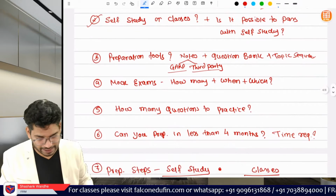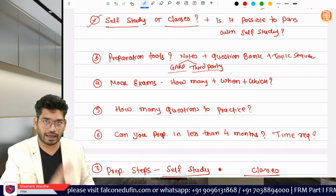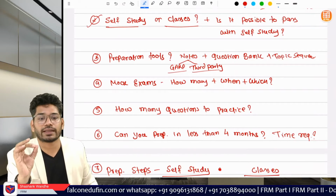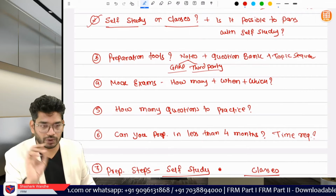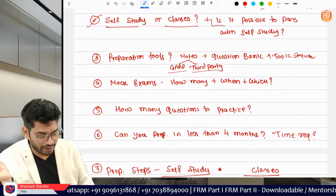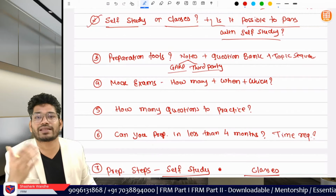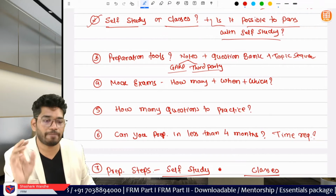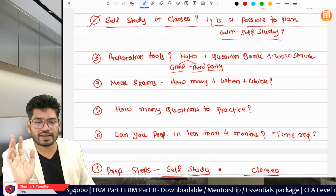Second, self-study or classes? If you ask me, I am more of a self-study person than a classes person. But from the student's perspective, I would like to tell you, there are advantages and disadvantages of self-study and classes. Now, one more question we have here. Is it possible to pass the examination with self-study? Yes, definitely. There is no examination in this world which you cannot pass with self-study. Okay. So this is about the self-study. Yes, it is possible to pass the exam with self-study.